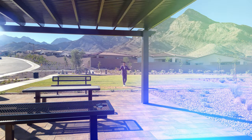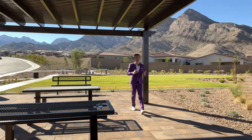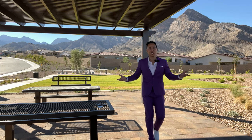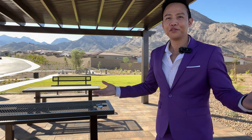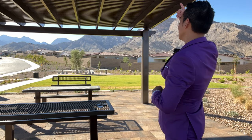Hello everyone, I am in the elevated park of this community of Falcon Crest, and this is a bonus footage, guys. I wanted to show you how beautiful it is at this particular park. You have a very wide park here with a lot of seating arrangements. As you can see, they've already included the pergola. It's amazing to have this kind of community park.